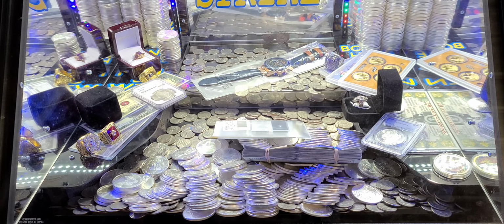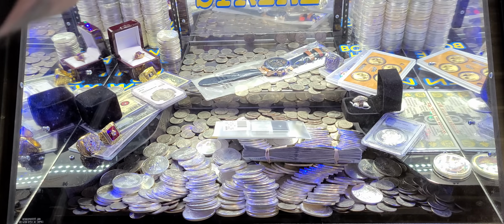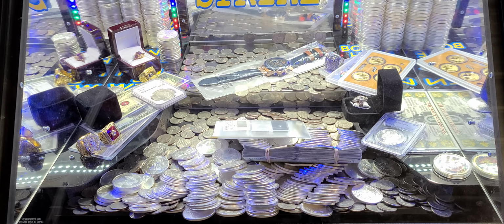Keep rapid firing a whole bunch of quarters in the back there. We got a lot of weight here in the middle on the bottom shelf, so it might take a minute to get some movement again with the diamond in there and then the stack of 10 grand, all that silver right in the middle. It's all kind of getting weighed down.